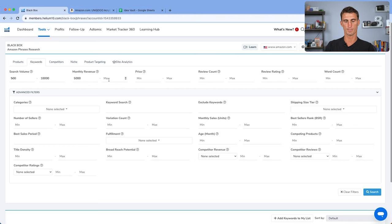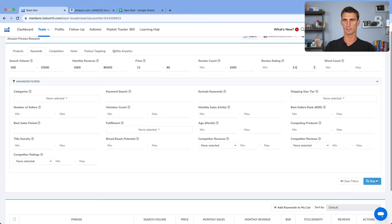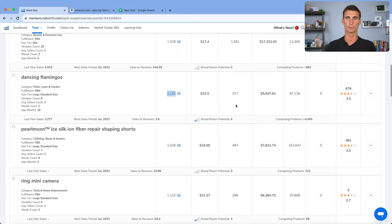Price minimum 15, 85. Review count max 1,000. Review rating, let's go max 3.5 again. And let's click search. And here we found Dancing Flamingos. It's got about 1,000 searches per month. This product could make you $6,000 per month.